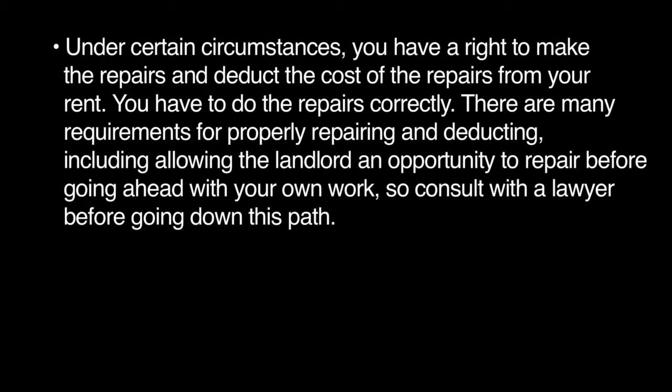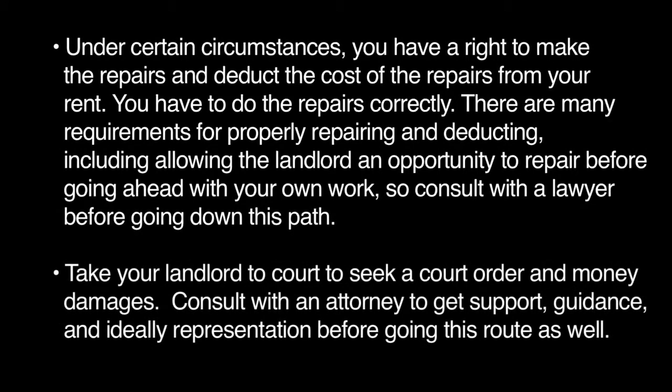Under certain circumstances, you have a right to make the repairs and deduct the cost of the repairs from your rent. You have to do the repairs correctly, and there are many requirements for properly repairing and deducting, including allowing the landlord an opportunity to repair before going ahead with your own work. So consult a lawyer before going down this path. You can take your landlord to court to seek a court order and money damages for the failure to make repairs. Consult with an attorney to get support, guidance, and ideally representation before you go this route as well.